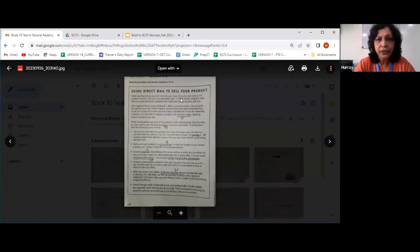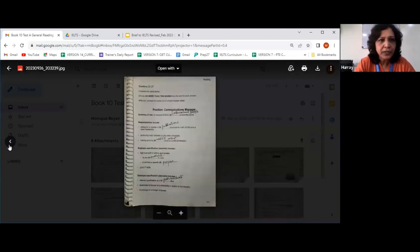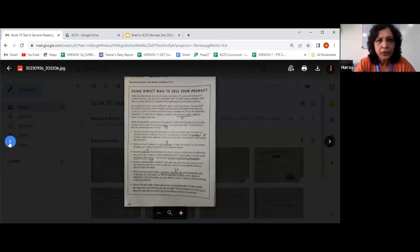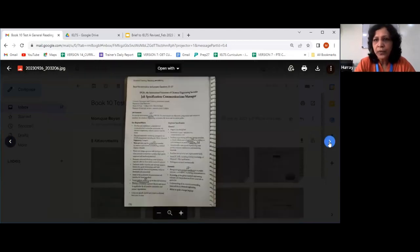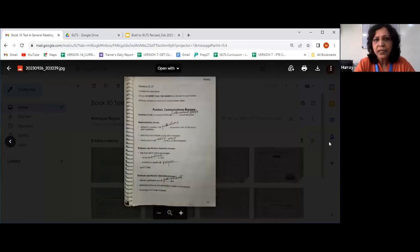Using direct mail to sell your product. Let's look at questions 15 to 21. We have to read the instruction first, and then we have to look at the keywords in the question and find the answers. Question number 15 says, sales letters should be sent to the dash in the company. So what are you supposed to do? Choose no more than 2 words from the text for each answer.